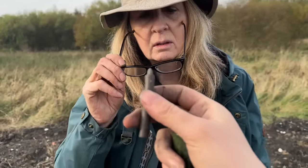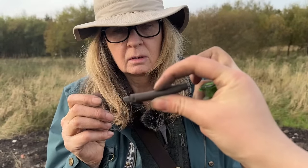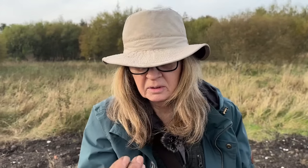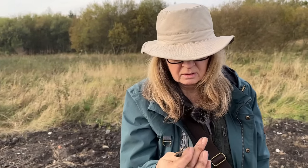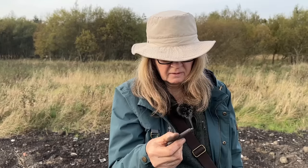Not seen anything like this before. I thought it was a bit of a smoking pipe, but it's a slate pencil and a bit of Bakelite, like a holder. Oh, it's got a little holder. Isn't that weird? Never seen anything like that before.